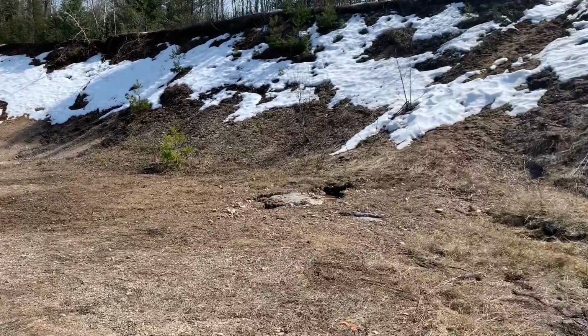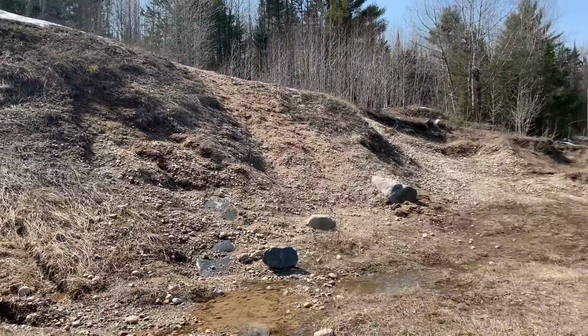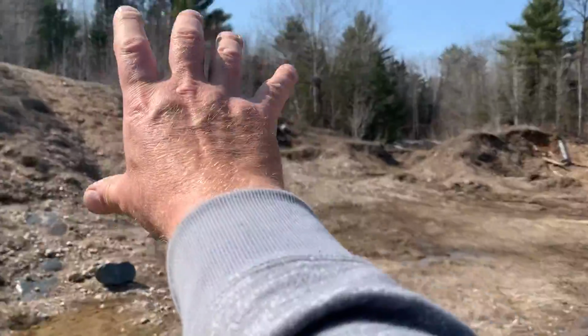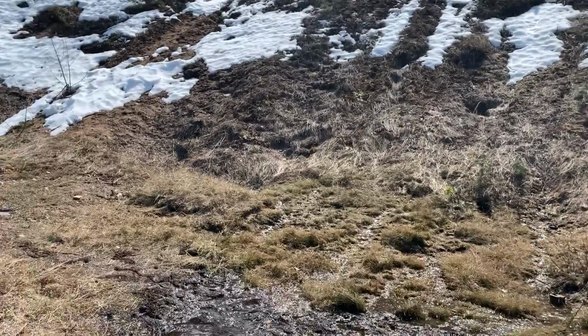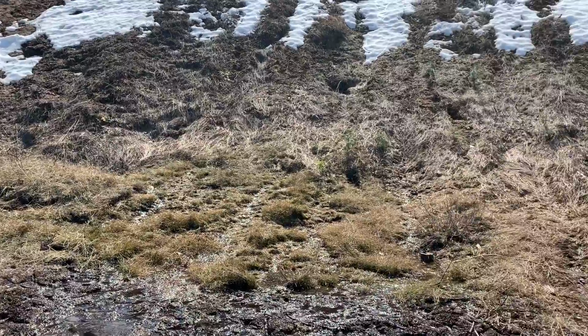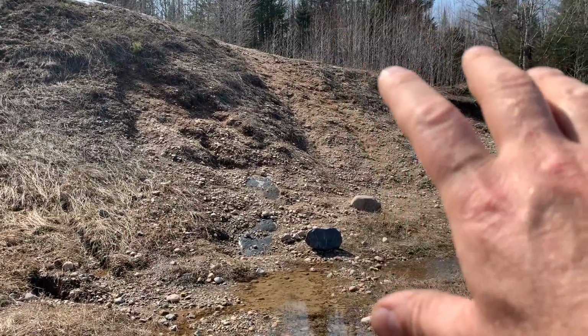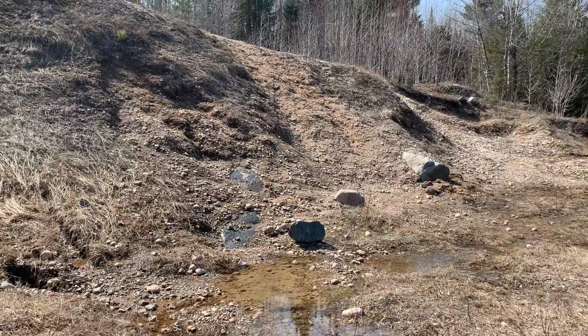But my thought is, the whole surrounding area, all the hillsides are made out of bedrock for the most part, but this particular spot has a great big pile of glacial till gravels right on top of it.